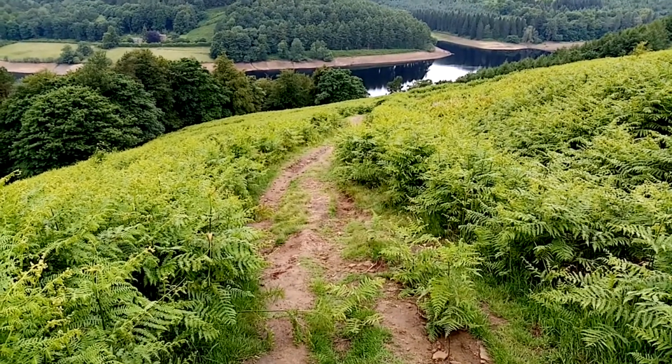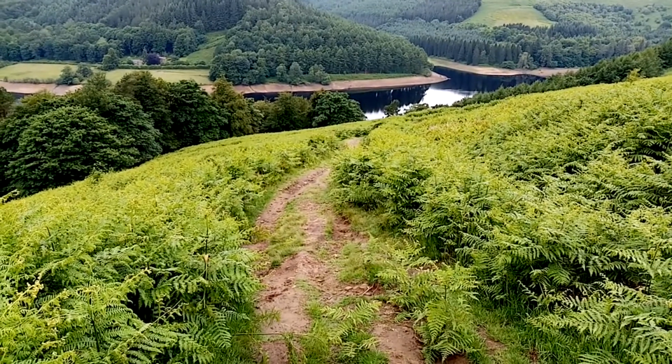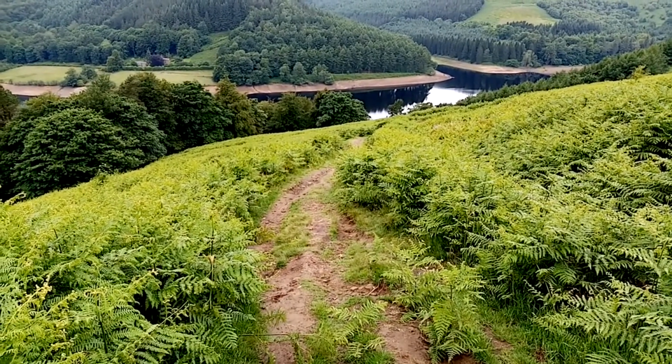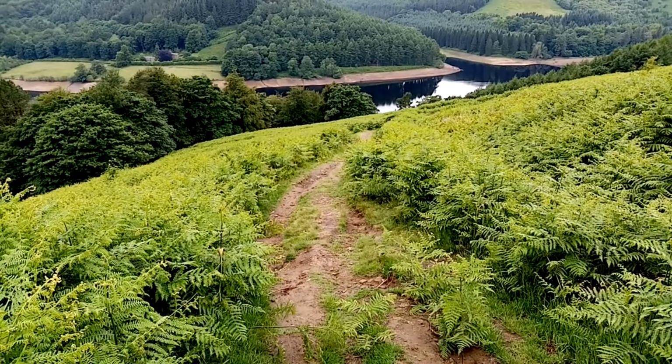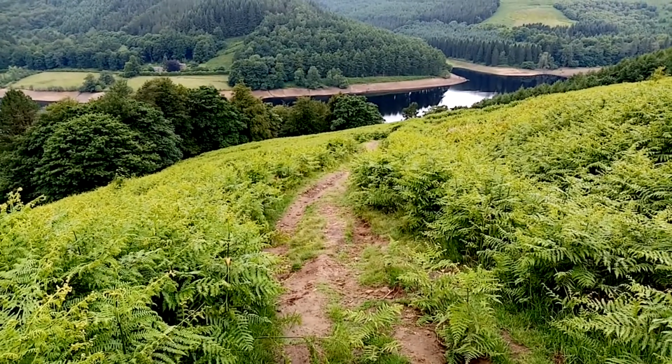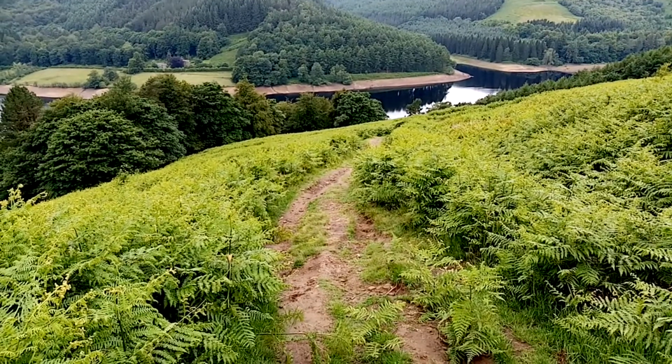That's a shame, I didn't get it on camera. I've just seen a little family of about 6 stoats just run across the path right behind me, and if I'd not turned around to take in the view I wouldn't have seen it. Beautiful.